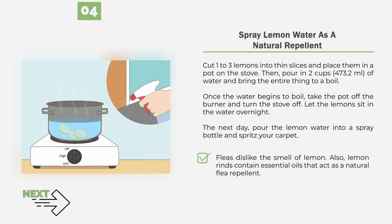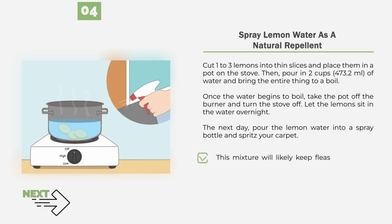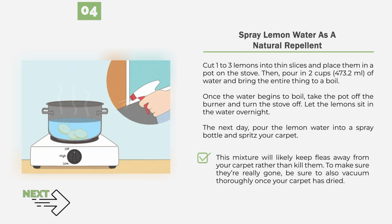Fleas dislike the smell of lemon. Also, lemon rinds contain essential oils that act as a natural flea repellent. This mixture will likely keep fleas away from your carpet rather than kill them. To make sure they're really gone, be sure to also vacuum thoroughly once your carpet has dried.